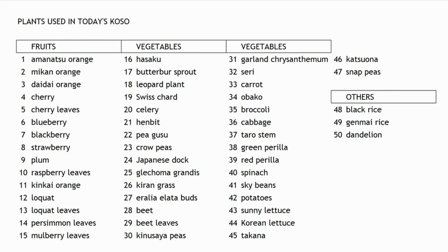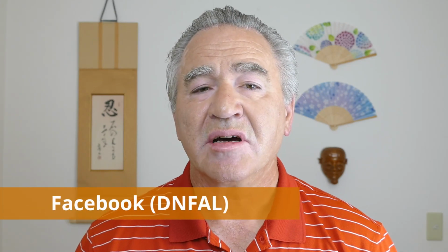This is a list of the 50 types of plants we used in the koso that I showed in today's vlog. We only used plants around our farmhouse and avoided plants with strong tastes like onions, garlic, and chamomile. There are more than 50 other types of plants that you can use as well to create your own unique batch of koso. You can find a complete list of the contents of my vlog episodes on the Facebook link listed below. And you can watch all of my vlog episodes on the online YouTube playlist.